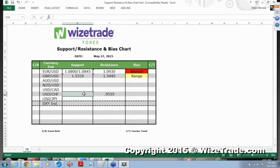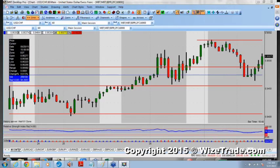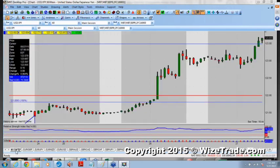95.35, 94.55, and there's nothing to do with that currency at the moment. Nothing. All right, let's go to the yen. So if you're just tuning in, I am short the dollar yen. I'm short at 123.50 currently.